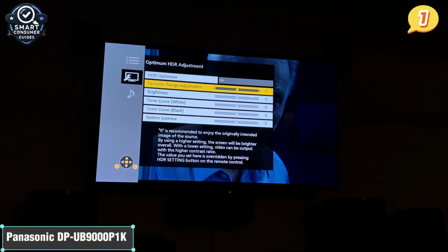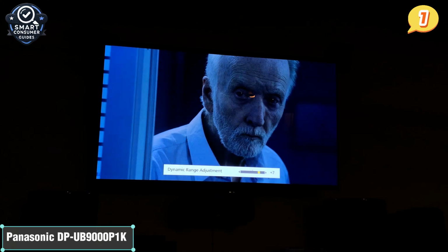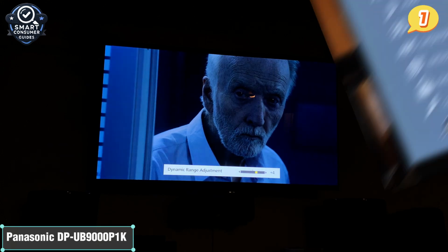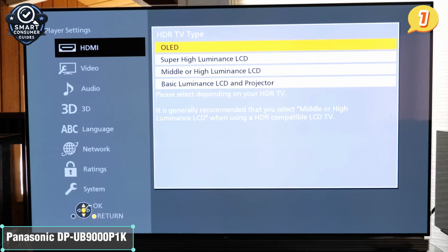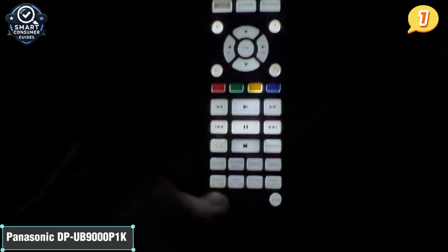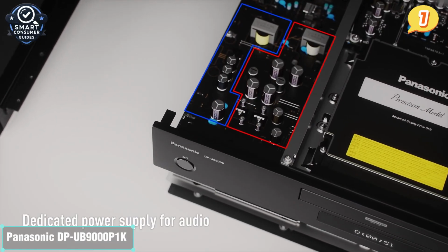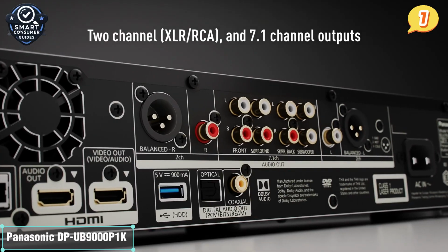Physically, it's a beast. The chassis is double-layered, shielded, and vibration dampened. The buttons are firm, the tray glides smoothly, and the display feels like luxury. Even the remote has a backlight. Every inch of it says, "This was built to last." Who's it for? The home theater enthusiast who wants zero compromises. If your setup is built for reference-level quality and you expect the same from your player, this is your match.